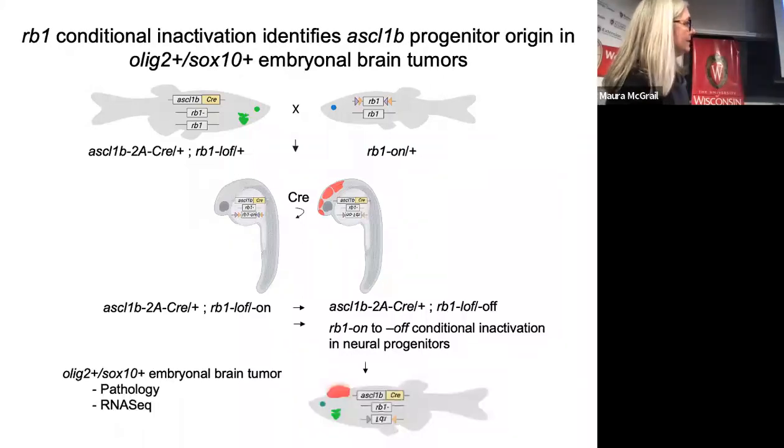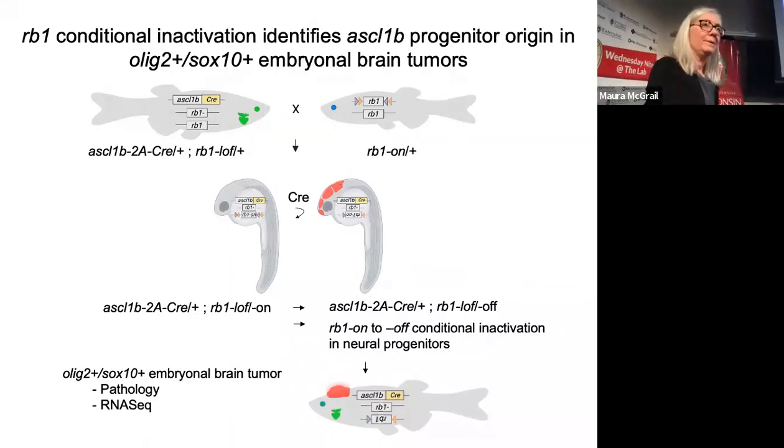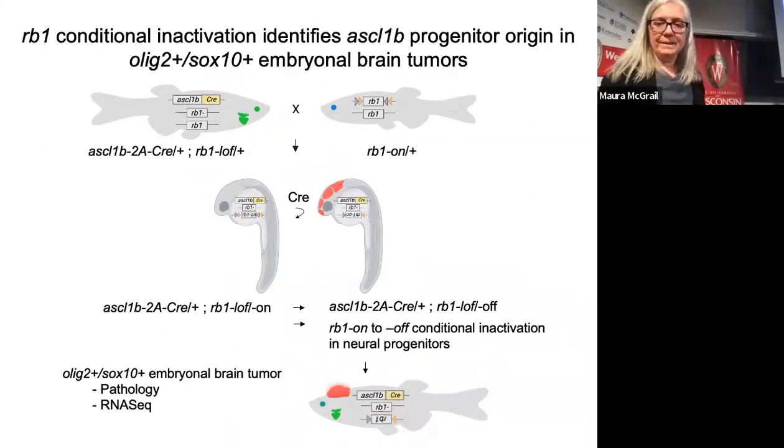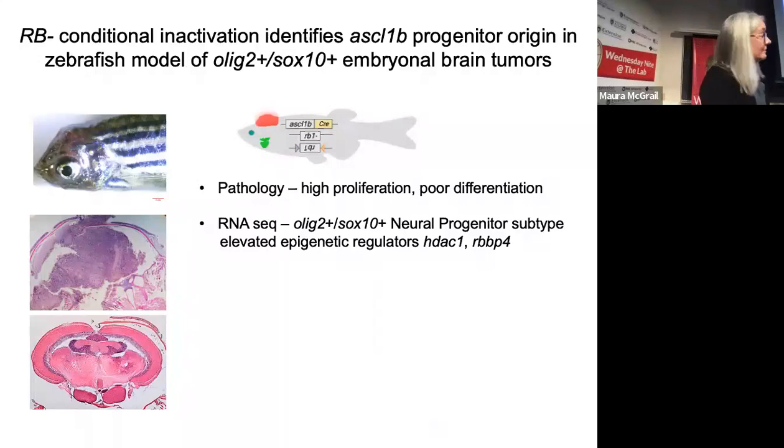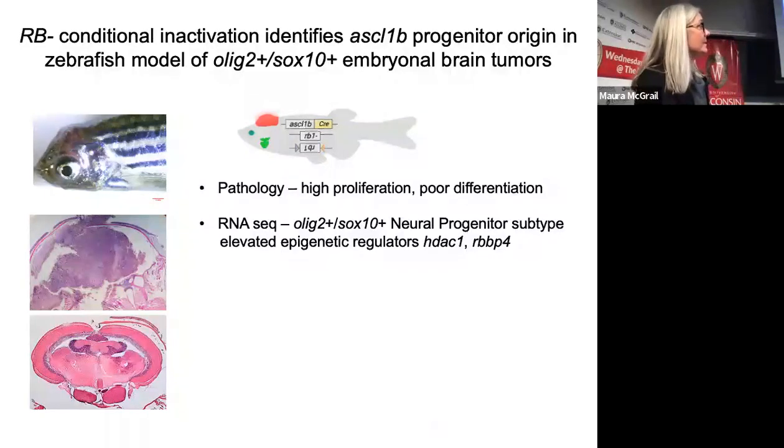And what we found is that these adults, when they become on the order of 5 months of age or so, form tumors within their brains that mimic the tumor type that we saw previously just by simply knocking out RB1 with CRISPR. So we've done pathology and RNA-seq on these. The morphology or the pathology is highly proliferative, poorly differentiated. This is preliminary results. Our RNA-seq indicates that these tumors indeed show olig-2 SOX10, a neural progenitor signature. We see elevated expression of the same epigenetic regulators that we found before. And so this suggests that at least one population in the embryo in which we can mutate RB1 or lose RB1 will give rise to these poorly differentiated tumors.